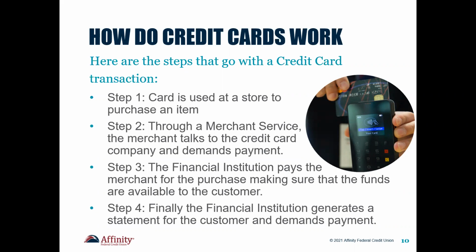So how credit cards work. Step one, the card is used at a store to purchase an item. Through merchant service, those little slide readers, the merchant talks to the credit card company and demands payment. The financial institution pays the merchant for the purchase, making sure that funds are available to the customer. Finally, the financial institution generates a statement for the customer and demands payment.